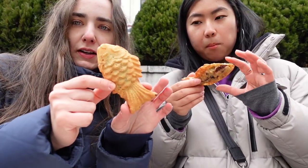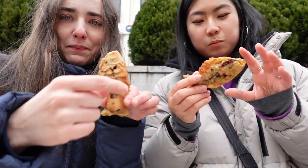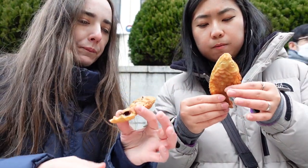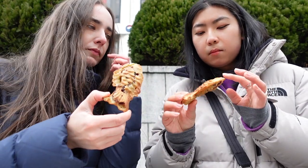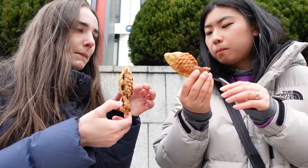This is not very pretty. Like, this side is cute. And this one, not very pretty. The lady, she said very crispy. So crispy. Normally, they should be very, very crispy.